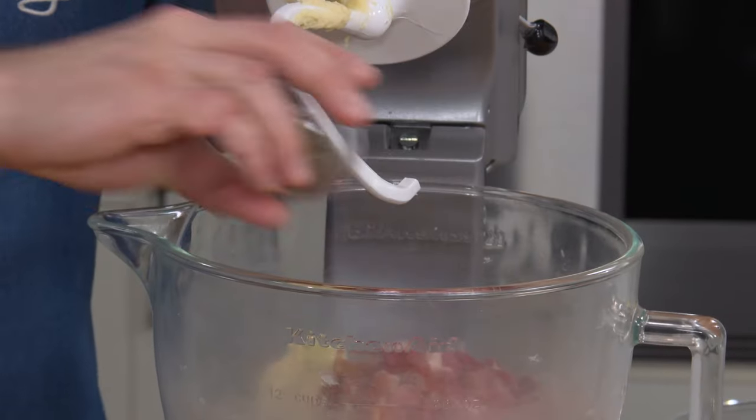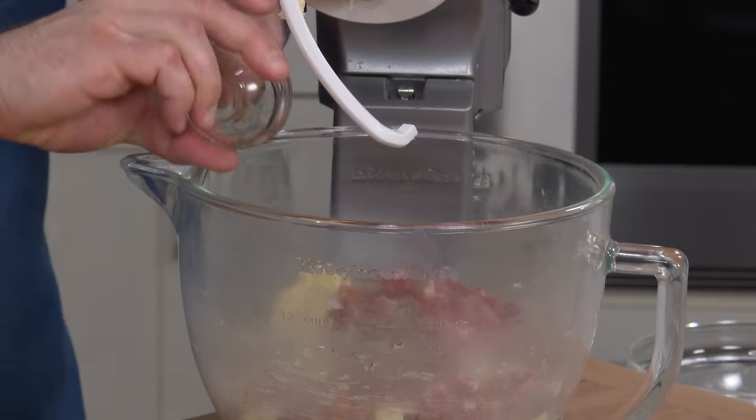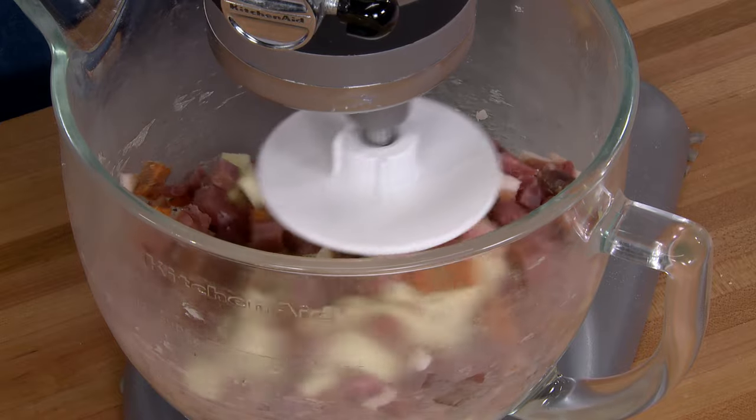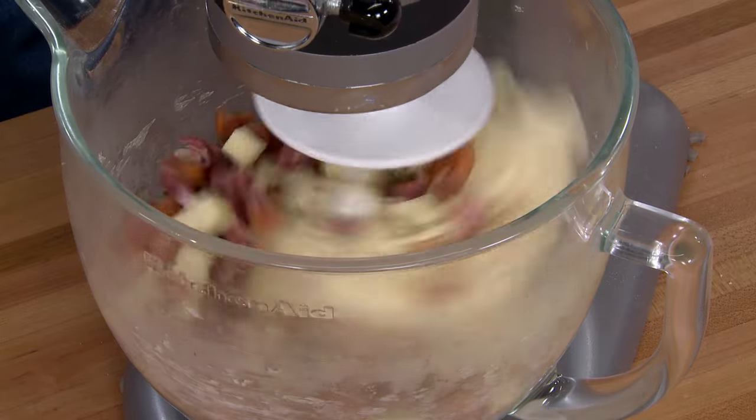So this is 1.5 teaspoons of the black pepper. And we're gonna let this mix for about 2 minutes on low speed until it just starts to come together. However, at that point, not all the meat and cheese will be worked into the bread. We'll have to do a little bit of counter work. Gotcha.